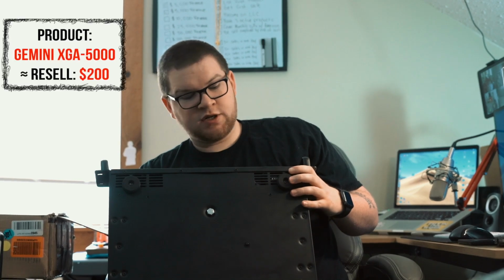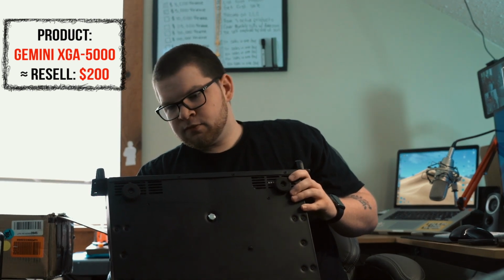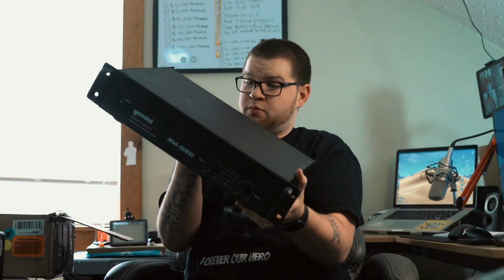This looks brand new. It's the Gemini XGA 5000. Looks like it's a 2-channel. Oh, it's an amplifier. Professional power amplifier. This thing is probably 50 pounds.